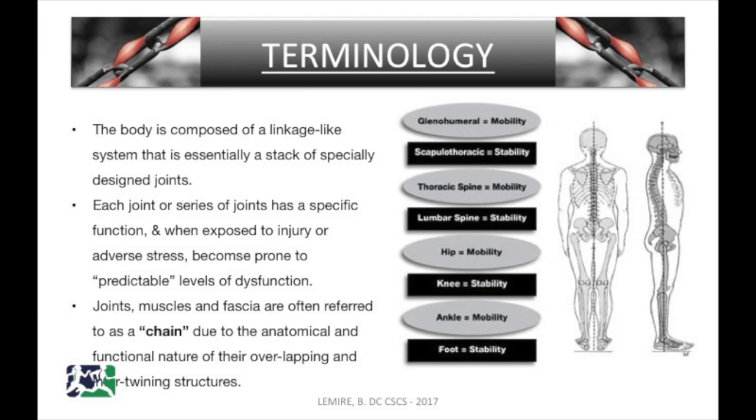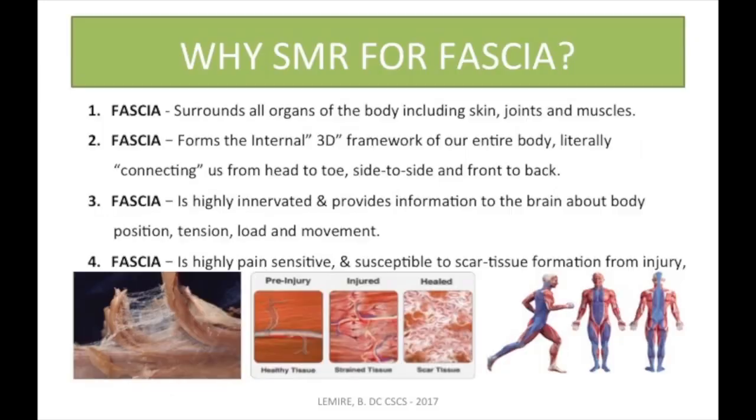As you can see in the picture, starting from the bottom up, the foot is stable and the ankle is mobile, the knee is stable and the hip is mobile. The lumbar spine is stable and the thoracic spine is mobile. The scapulothoracic joint is stable and the glenohumeral joint is mobile, and this functional process repeats itself throughout the entire body. Why self-myofascial release for fascia?